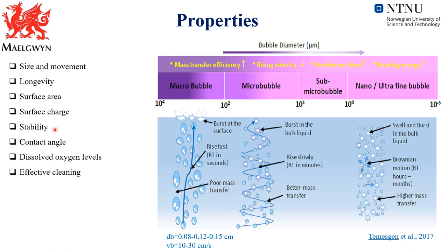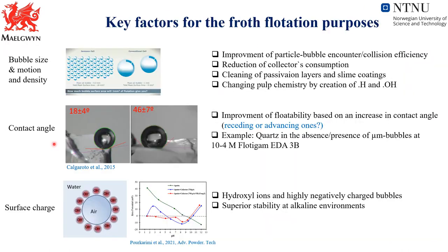and in some reports you can come across numbers like days. Contact angle will increase, the dissolved oxygen level also will increase dramatically, and it's very effective for cleaning. Just some examples in the case of froth flotation.